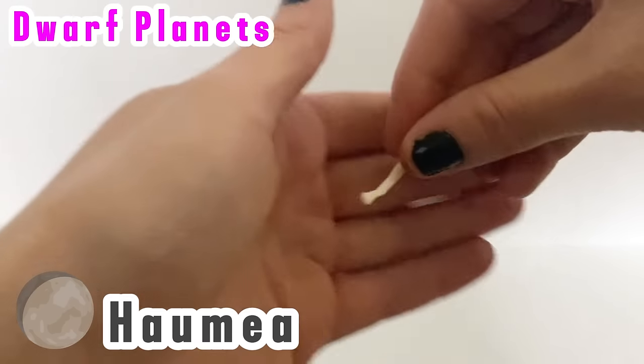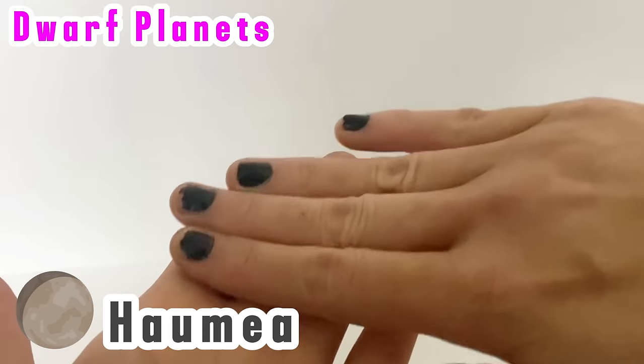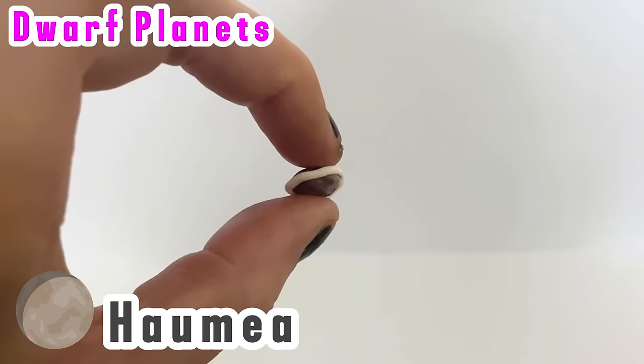Some more interesting facts about Haumea is that Haumea is egg shape. Haumea is not fully round as it spins so fast it gives it a warped shape and has one ring around it.